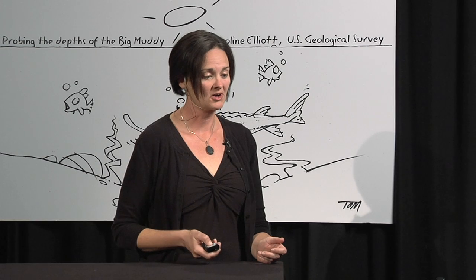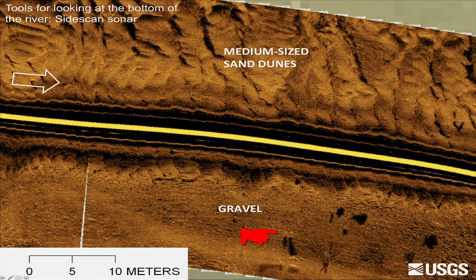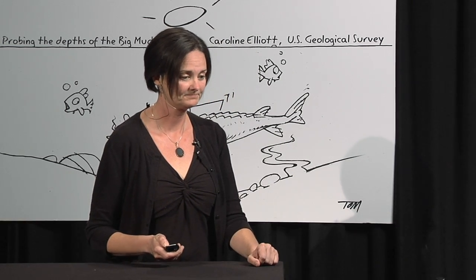We've used side scan sonar to look at spawning areas. You can sometimes see fish. Fish will be up in the water column, so they'll have a shadow. Some of these bright spots here are potentially fish. We determine this to be gravel. Sometimes we'll send the sand cam down to verify what the substrate actually is. And then these are medium sand dunes. This is in one of our spawning sites on the Yellowstone River, and we determined that these are gravel patches within a mostly sandy bed, and that those may be where fish are spawning.